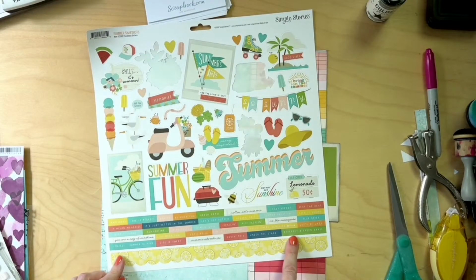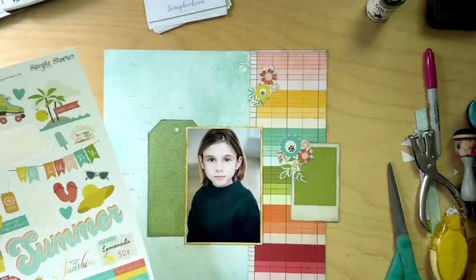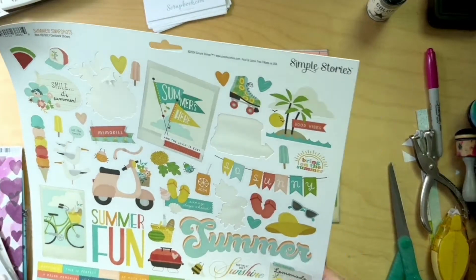Words are all very summery. You could maybe get away with things like "you are a ray of sunshine," but that's about it. Maybe happiness. This is perfect. There's a few there I could use. Okay, so we'll keep that in mind.